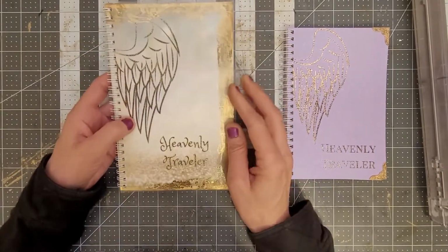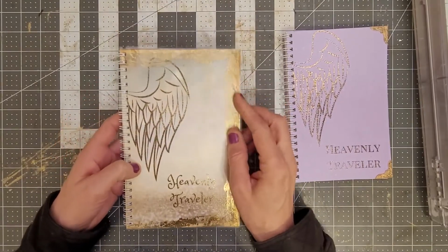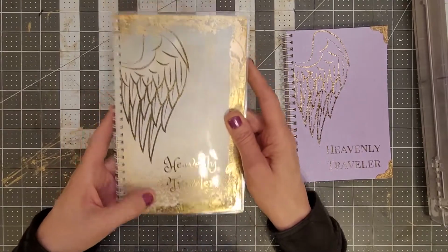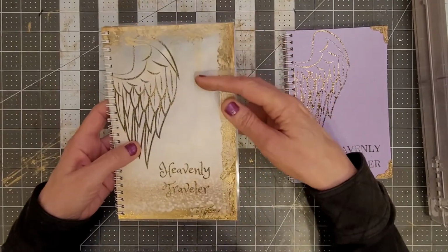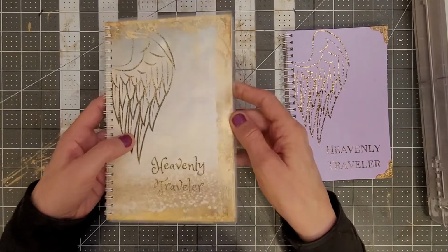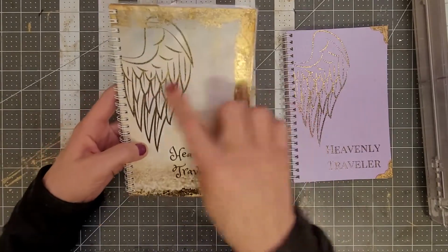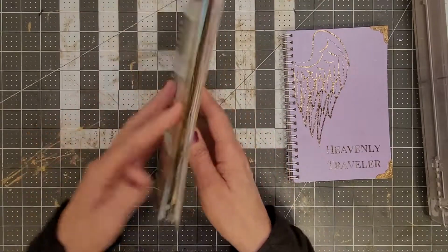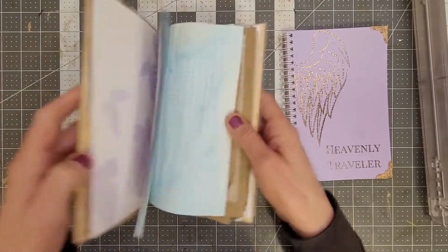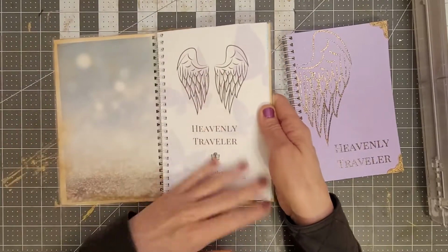Anyway, so I designed this whole cover. It has gold foil, and it's just beautiful. It's blue onto light to gold sparkles. And then it has the gold foil, the angel wings. And this is laminated, very flexible too, really nice. Handy dandy little traveler. Heavenly Traveler.